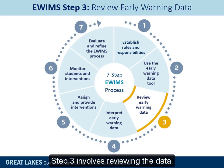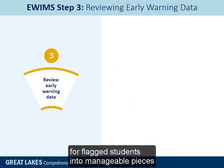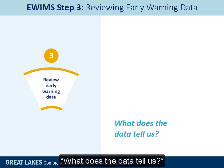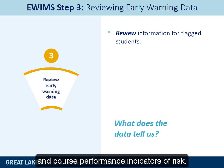Step 3 involves reviewing the data. In Step 3, the team breaks down information for flagged students into manageable pieces and begins to ask, what does the data tell us? To do this, team members review which students are, and are not, flagged for the attendance, behavior, and course performance indicators of risk.